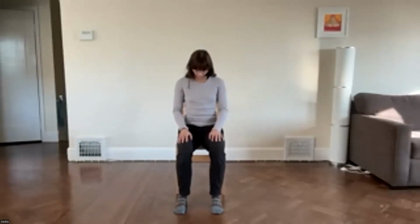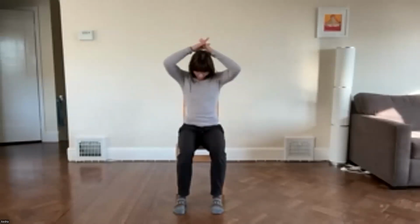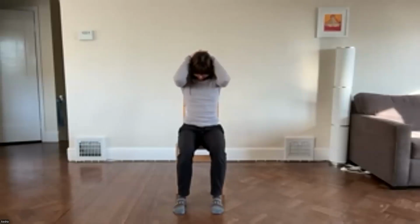Bring the head back to center, releasing the arms, and then bringing your chin towards your chest, looking down. You can stay here or you can interlace your fingers behind your head, letting those elbows point down.